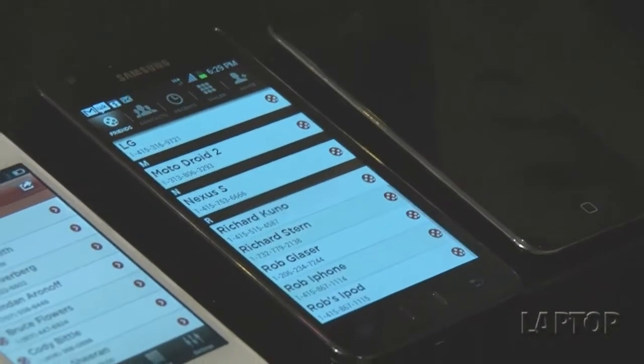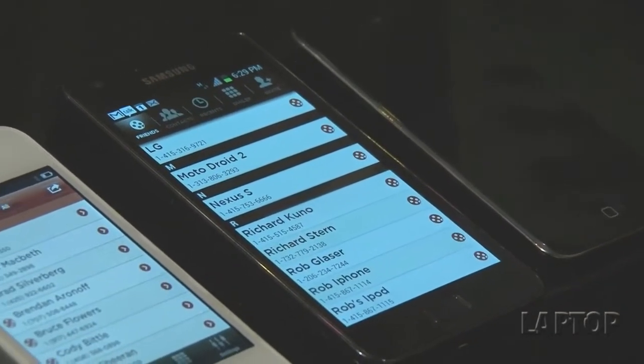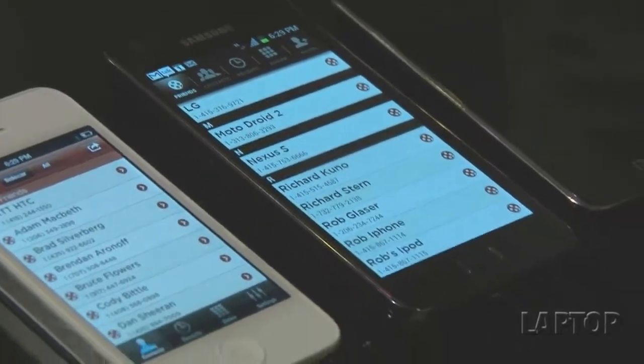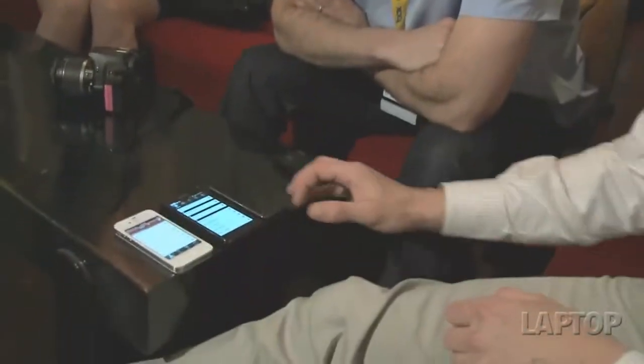So we use your phone number as your address, so it's a one-step sign-up process. You just confirm your phone number, put your name in, and we'll read your address book and match you to all your friends who have Sidecar as well. Okay. So I have quite a few friends on Sidecar.